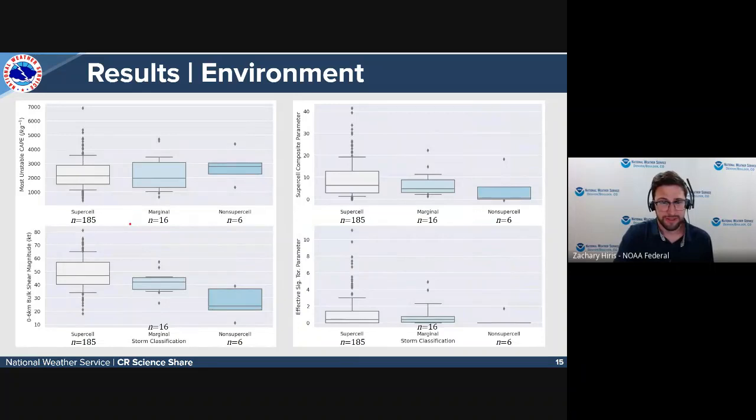Breaking this down in between the different eventual storm modes here. So there's a lot more supercells than these marginal or non-supercell events. There's not a huge distribution or change in the actual CAPE regime here, although these are relatively small sample sizes for the marginal non-supercell cases. But you do see that tendency for the supercells to have the stronger deep layer shear, with the marginal non-supercells exhibiting a less favorable environment. And you can kind of see the same type of thing in the supercell composite and effective significant tornado parameters, where the supercell environments tended to be more favorable, with a gradual decrease as you get into the marginal non-supercell events.